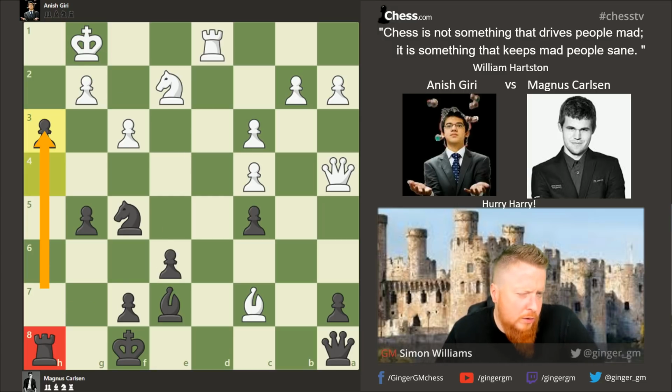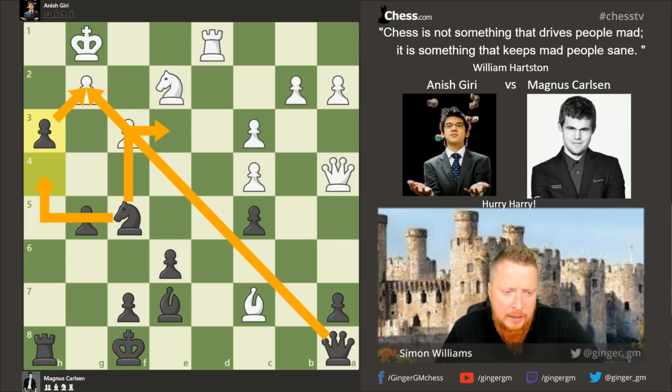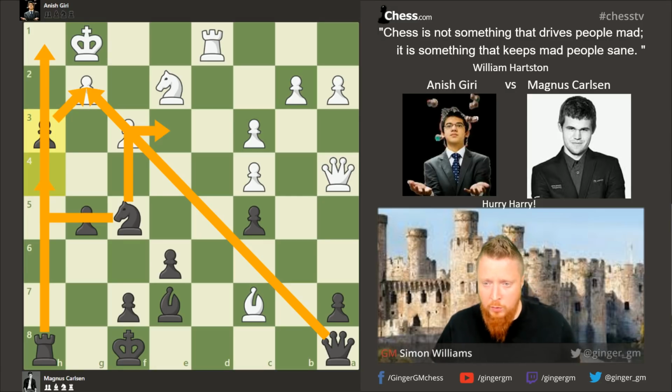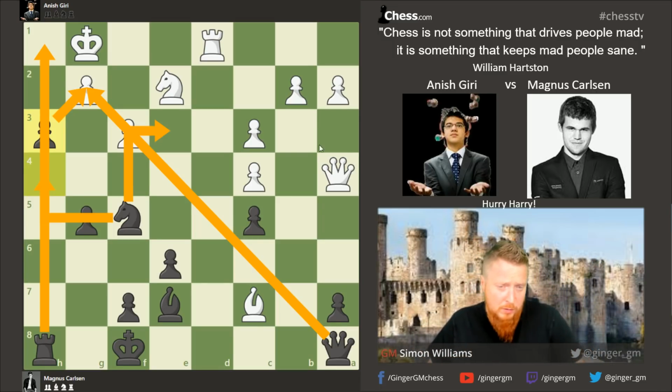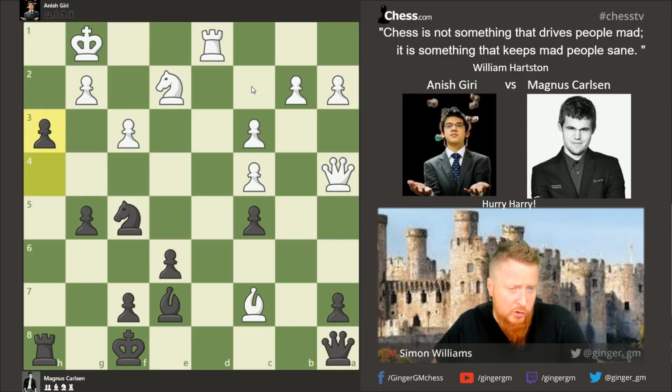White just is not in a good position to defend his king side, and with ideas of pawn takes pawn, knight to e3, knight to h4, and the queen and the rook, all of a sudden, White's king is completely helpless. So it's a peculiar position, but this position is resignable. White's pieces are just not. I mean, what can White play here? Especially against Magnus Carlsen. I mean, if I was White here, I'd probably be doing the same as Giri. I can't really move anything.